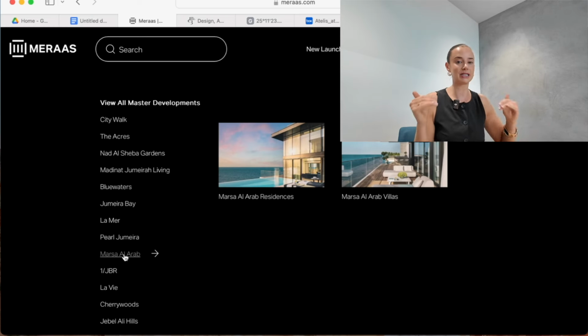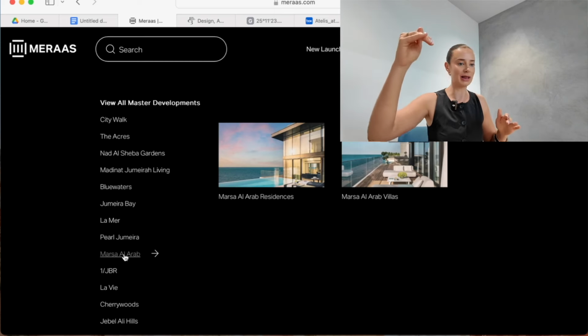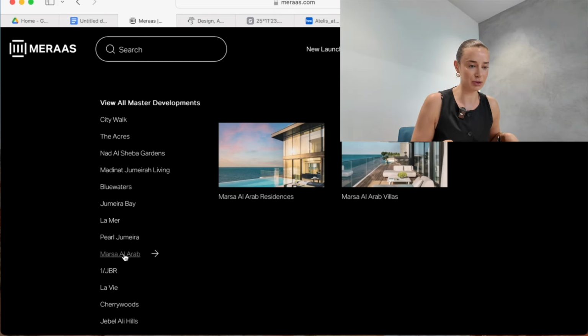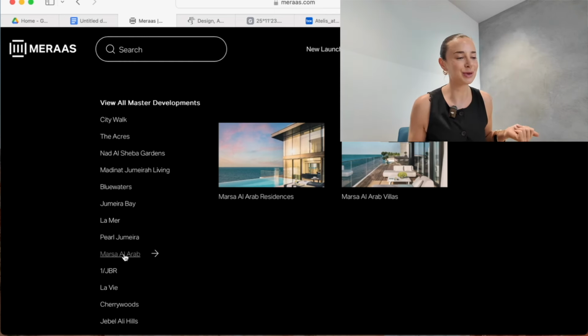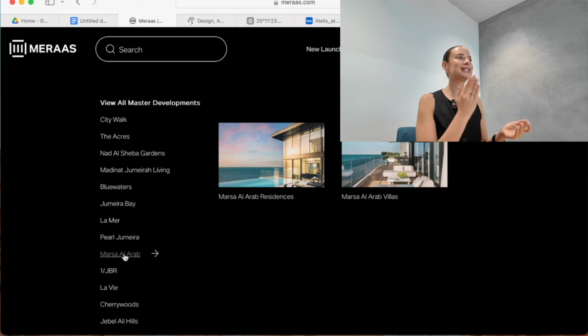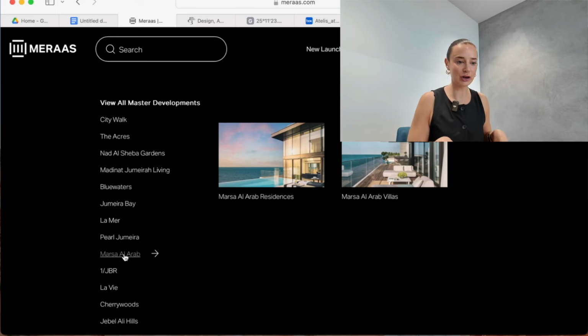Meraas are a government-backed developer. So for us as investors, one, it gives us complete security, complete peace of mind, knowing that financially, they're secure. Vision-wise, they are secure. They are bought into the vision of what's happening above them. They know exactly what that master plan is. They know the areas that people should be investing in. So following the top guys gives us some clues. Meraas have done community after community, sellout after sellout. They're government backed. You know the finances are in order. There's so much security that comes with that.